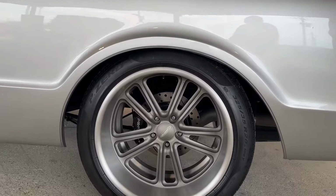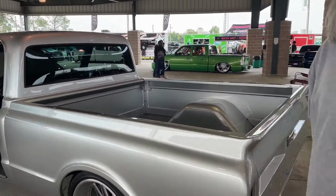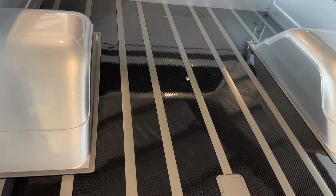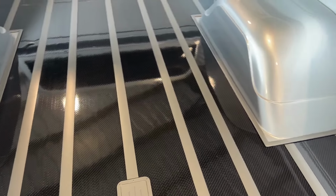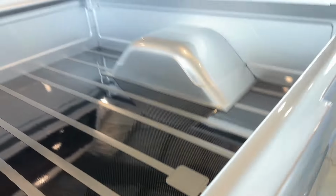Wheels fitted, wheels are clean. They match the truck perfectly. I also like what he did inside of the bed. He didn't do your typical wood slats. He did carbon fiber slats. I mean, just the fuel hole alone is so clean.